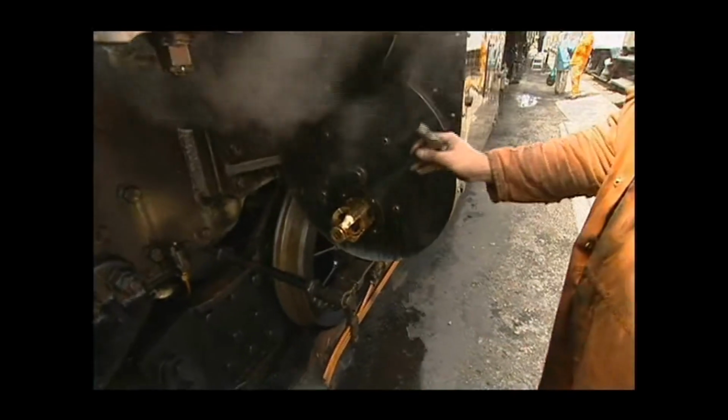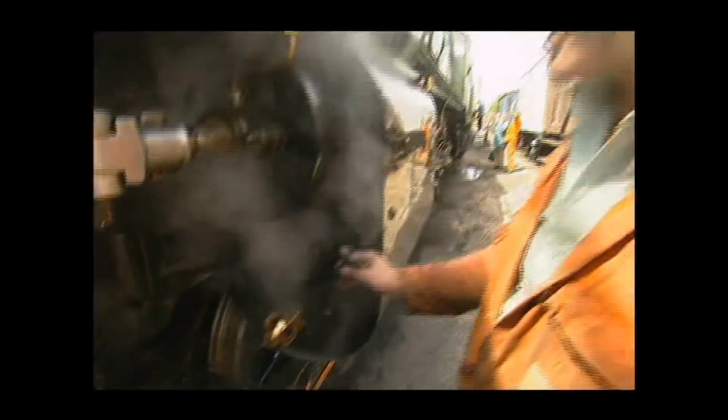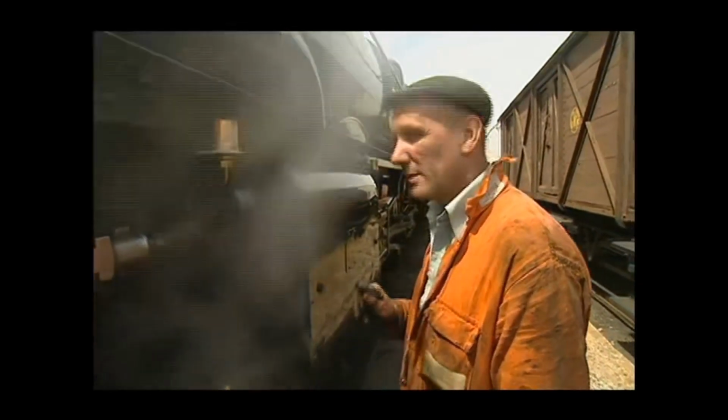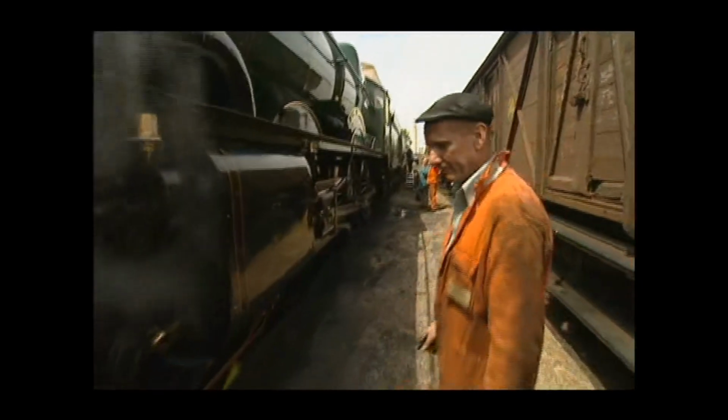Cylinder relief valve, these. It allows any excess pressure in the cylinders to be released when the loco is working. Gets rid of back pressure in the system.